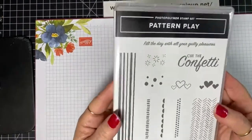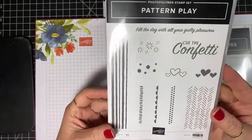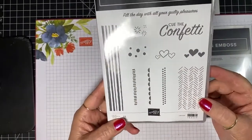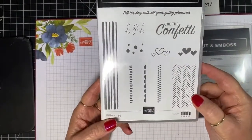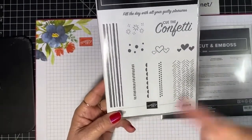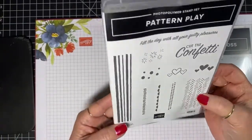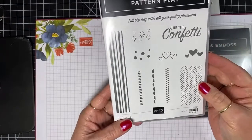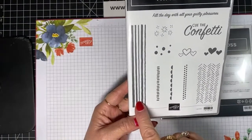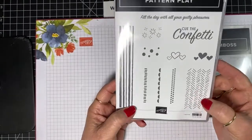So the focus on this stamp set, or on this card today, is using pattern play. Now this, I don't know about you guys, these are not the kind of stamps that are on my list at the top, right? I usually just flip through the catalog and pass this stuff by. It doesn't typically jump out at me. But then, just like most everything else, I saw somebody using this stamp here and I thought, what? Where is that? Let me go back and look in the catalog.